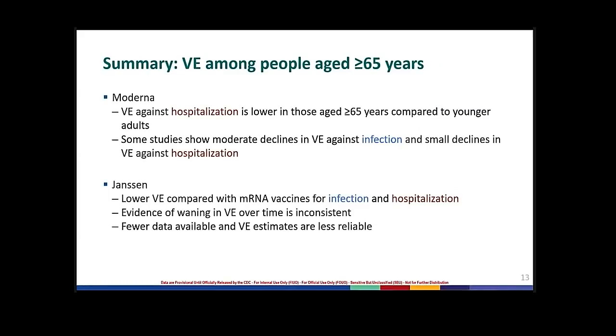In summary, for VE among people aged 65 years or older, for mRNA, VE against hospitalization is lower in people aged 65 years or older compared with VE in younger adults. Some studies show moderate declines in VE against infection and small declines in VE against hospitalization. For Janssen, VE is lower compared with mRNA vaccines for both VE against infection and hospitalization. The evidence of VE over time is inconsistent across studies, and fewer data are available and VE estimates are less reliable compared with mRNA vaccine estimates. Next slide.